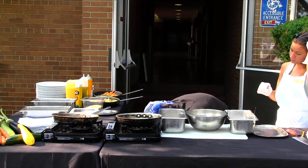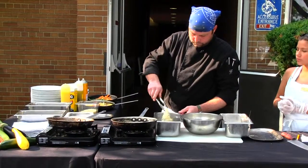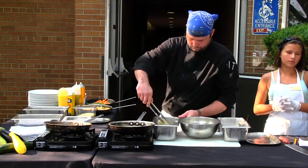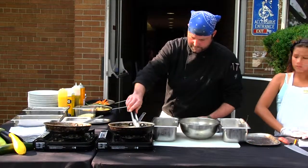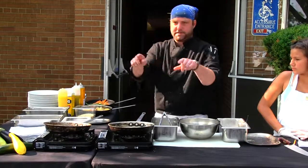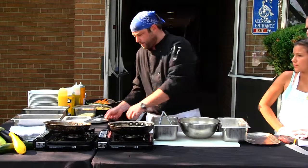All right, we also got some potatoes and some vegetables that we're just gonna put on the plate for our presentation. We won't be cooking any of those. It's right in the pan. Let it sit for a minute. You'll see the edges getting a little brown. And once you start seeing that, you probably go ahead and flip it.